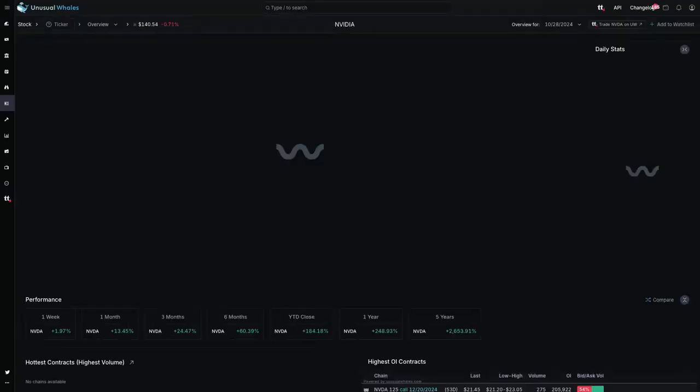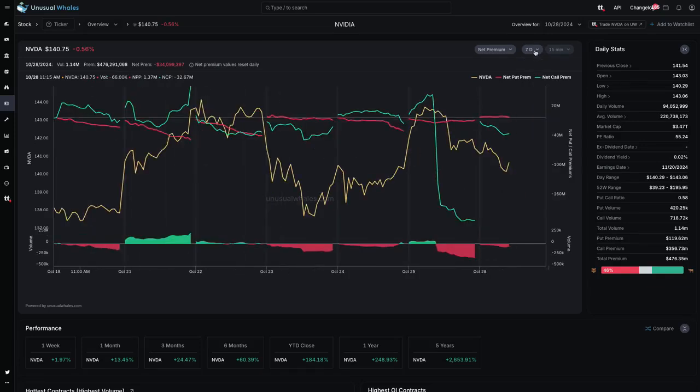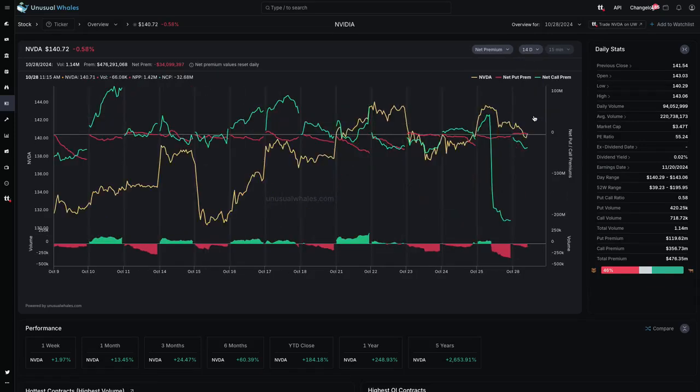We'll look at NVDA as well, and then maybe OKLO. I know a lot of name on that one. Shout out Bronx Viking. He was serving that one up on a platter with the option flow well in advance of the move and well in advance of the news and the hype. That's for sure. See 14 days on NVIDIA, net call premium on Friday.